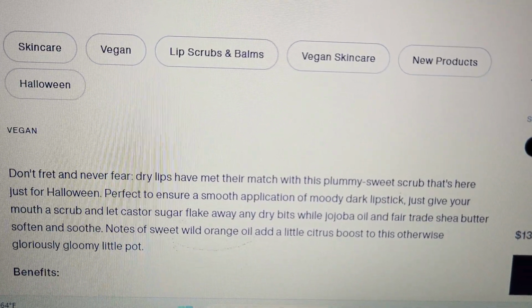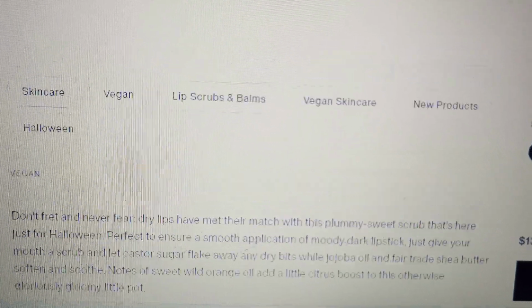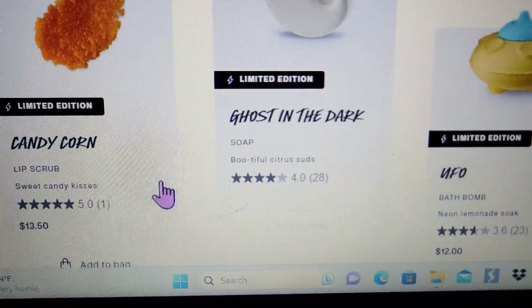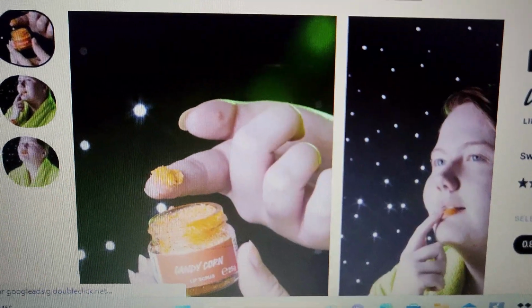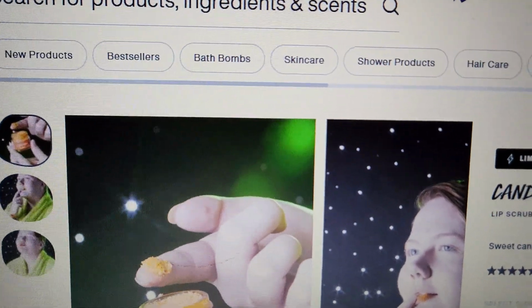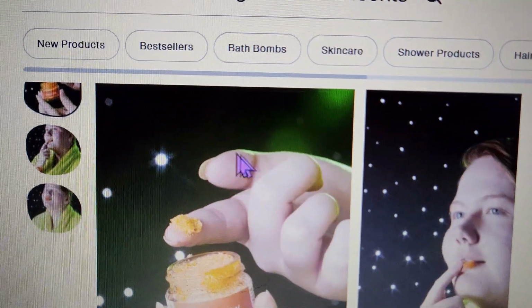Plummy sweet scrub. It's a candy corn lip scrub. I think that sounds more yummier. I like candy corn. I don't care what anybody says. Candy corn lip scrub. Sweet candy kisses.